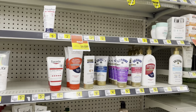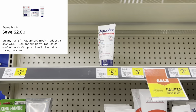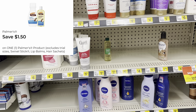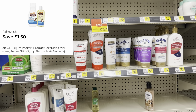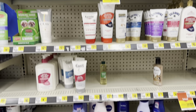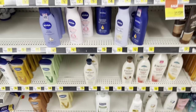All right, y'all. So if you have your $2 digital for the Aquaphor, you might want to pick up this Aquaphor right here at $5.75. Use the $2 digital. Now, I noticed we got a $1.50 digital for the Palmer's. If maybe you want to pick up one of the Palmer's products, I think they range from like $3.75 up to like $4 something and then $5. So cater it to your need. My store is out, so I might just factor in this Jergens for the sake of the video.